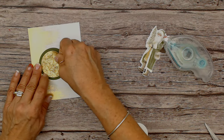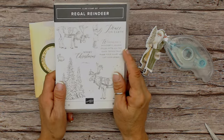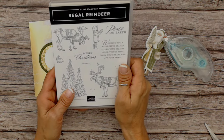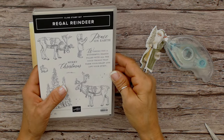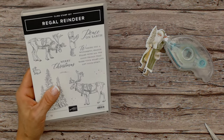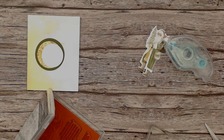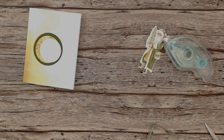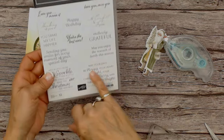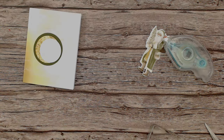Now, I wanted a greeting that fit in a circle, and then I'm bringing this in the regular catalog, okay? Merry Christmas from the Regal Reindeer. That's what I'm bringing in. And we're going to use the greeting inside: wishing you a wonderful season filled with all the good things that warm your. No. Well, that's not what I had here. Let me get that one. I had another one. I don't know which one it is. It's what I'm using in my cards. Okay, the other greeting that I had out is Very Best Occasion. May your day be happy, your heart be light, your Christmas merry, and the new year bright. I like that. So I can use one or the other, it doesn't matter.